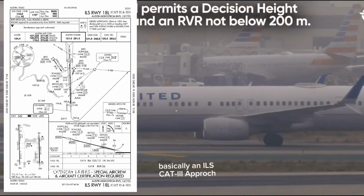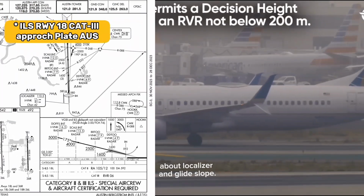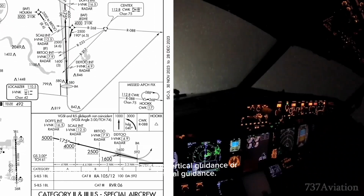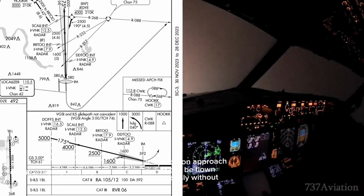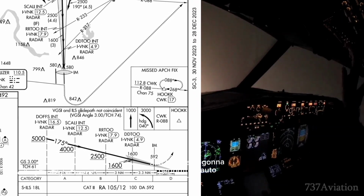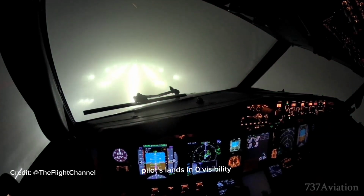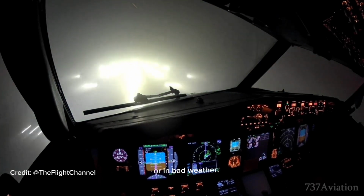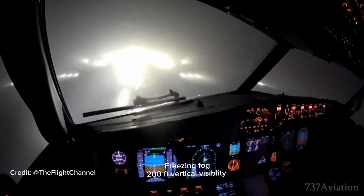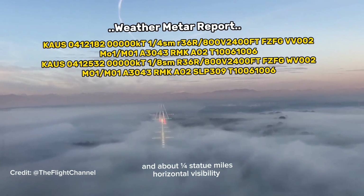Basically, an ILS Cat 3 approach gives the pilot highly reliable signals about localizer and glide slope, vertical guidance and lateral guidance. It's a precision approach and can be flown without any visual references. The plane is going to perform an autoland, but still needs a pilot in the cockpit. So this is how pilots land in zero visibility or bad weather. The weather report during the incident in Austin said freezing fog, 200 feet vertical visibility, and about a quarter statute mile horizontal visibility.